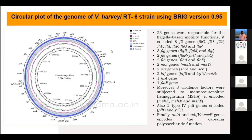Here 23 genes were responsible for the flagella-based motility functions. It encodes 8 FLI genes. The 8 FLI genes are namely FliO, FliG, FliP, FliI, FliF, FliQ, and FliR. So these are the 8 FLI genes involved in this Vibrio genome. Then followed by 3 FLG genes, that are called FlgN, FlgM, and FlgI.